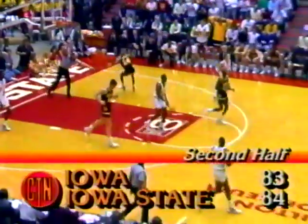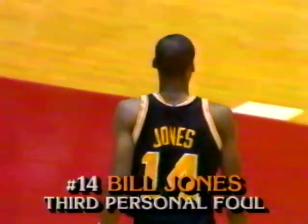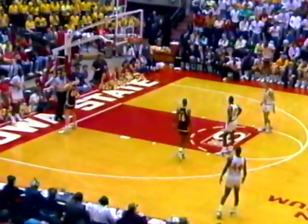Tompkins having difficulty against the press, and a foul on Jones. And that's number 3 on Bill Jones. Team foul number 5 on Iowa. Bill Jones jumping up and down there, picks up his third. Really wasn't protesting the call. He was just mad at himself. He didn't get the ball, and he committed the foul.